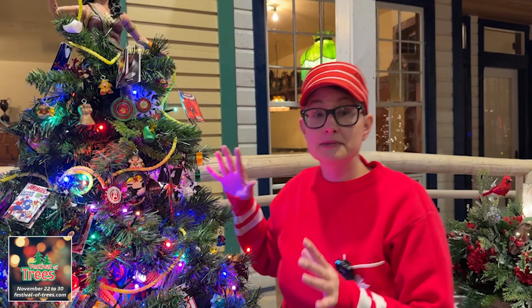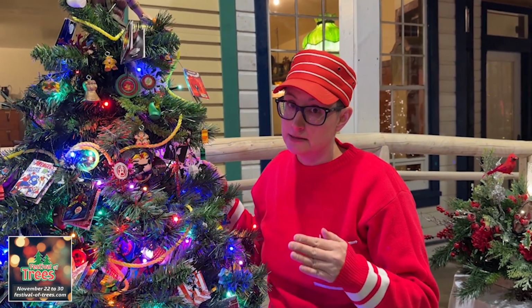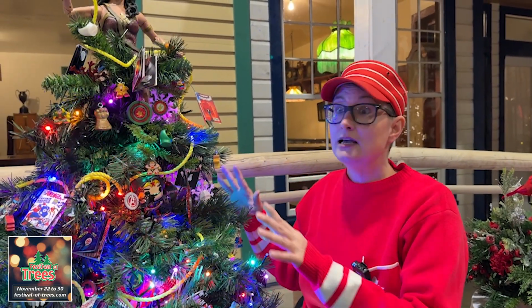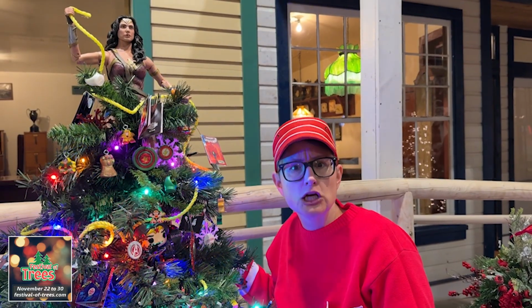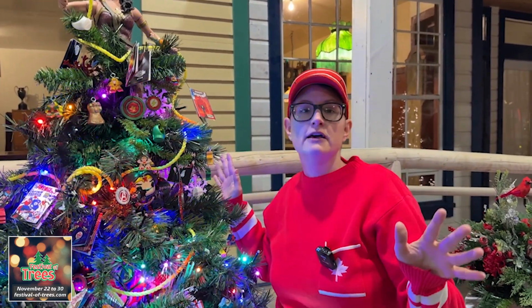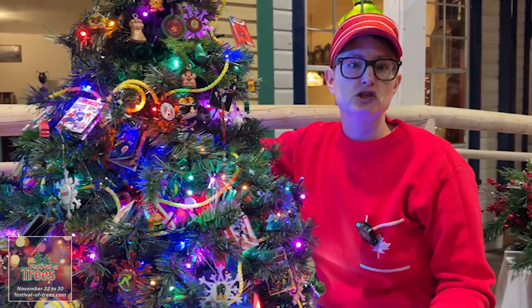Now, if you want to come and see my tree, it's at the Festival of Trees only until November 30th. 9 till 9 is going to be your only chance to see it. Because after that, some lucky person who is going to support the Saskatoon City Hospital Foundation is going to buy this tree. And it's going to go in their home or office, and you'll never see it again. So if you want to see it, you got to come down. Witness the glory that is Supertree.